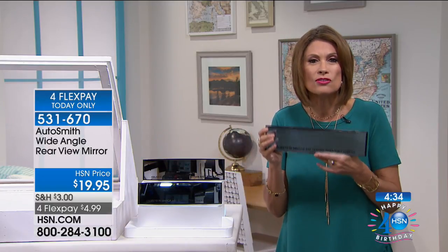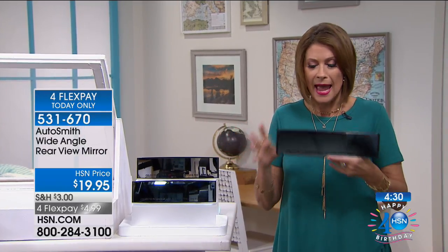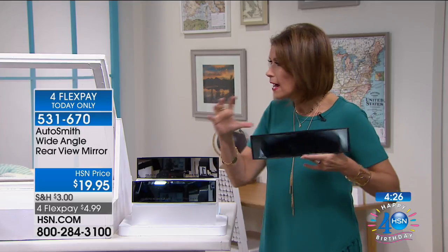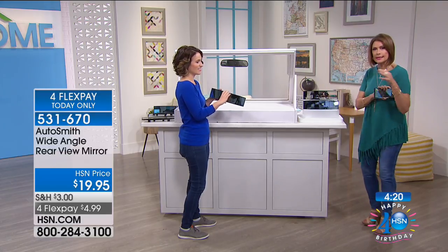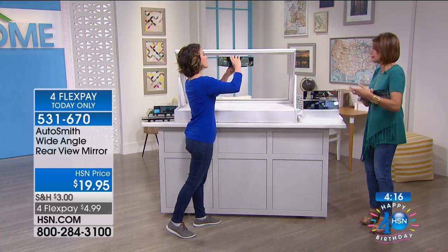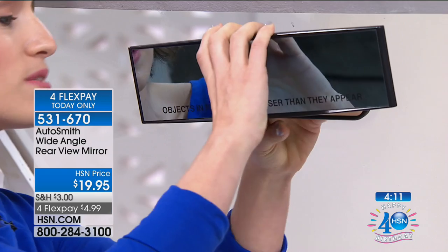It clips on so fast. This is virtually no installation. And you're gonna get so much more. In fact, we're gonna show you again just the way that this can expand that view, because a lot of these cars now, they've got these little tiny back windows. Yep. And you can't see anything. Absolutely. And you're able to get, like I said, 1 to 2 inches extra space on both sides of your mirror.